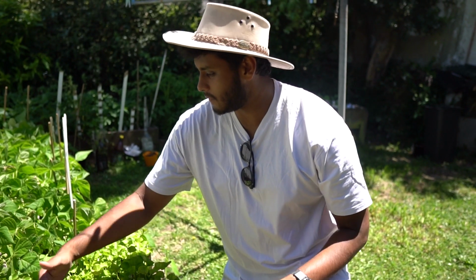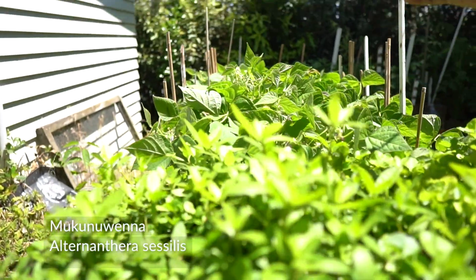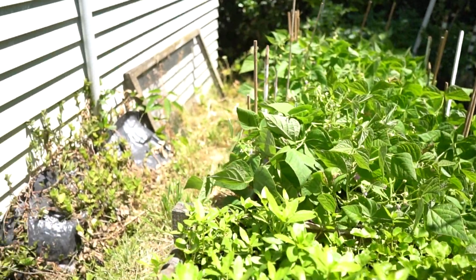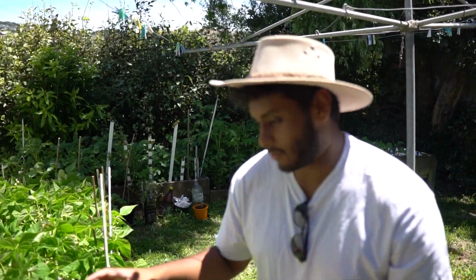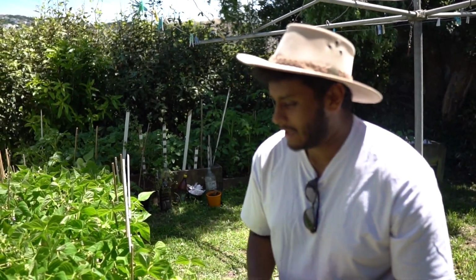Then in this other half of our box here we have something called mukunu wenne, and it's also a Sri Lankan herb that's also used a lot for medicinal purposes, but also you can use it raw in stir fries, add a little bit of coconut in your dishes and it'll go really great. Mukunu wenne is really good for your eyes, your skin, and things like that. It has some really good health benefits.